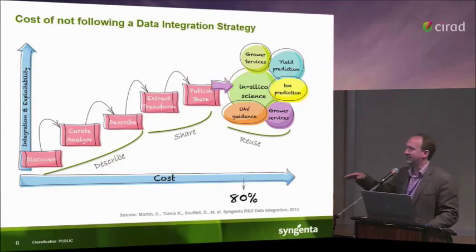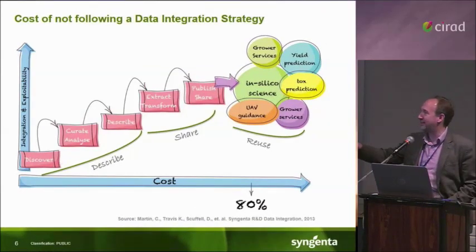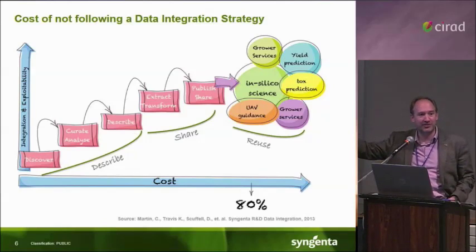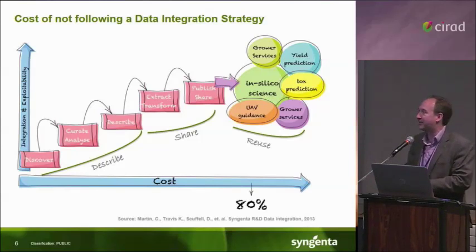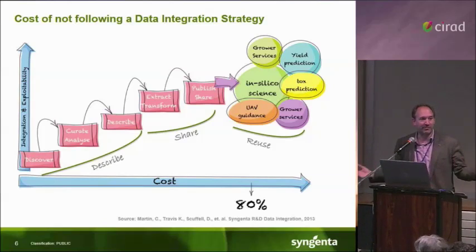I've been with Syngenta since 1987. It seems we've done loads and loads of these surveys of working out what's the best way to do data integration. But essentially, there's a great deal of time that's spent in getting data into good condition so that you can bring it together and actually exploit it at the top right there and do your cool in silico science. And those pink steps in there that have to be done, they're all done by data scientists.